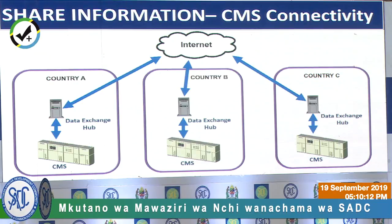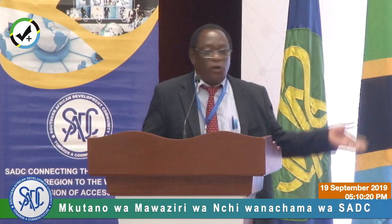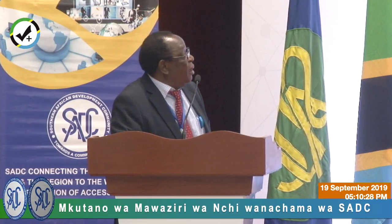Customs connectivity, this is essentially looking at country A, country B, country C, connecting the customs system. You know, people declare one thing on this side of the border, and they declare quite a different thing on the other side of the border. You simply need to connect so that what they've declared on the other side, they declare the same, and it's part of the ITS, ICT movement.